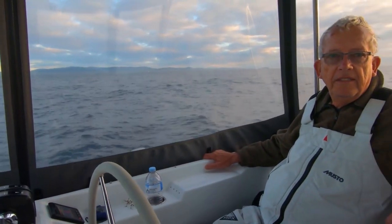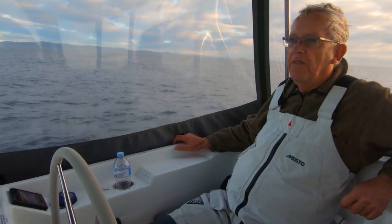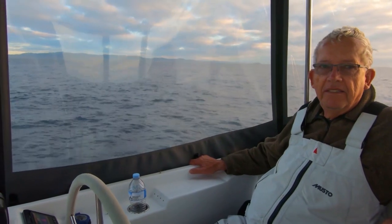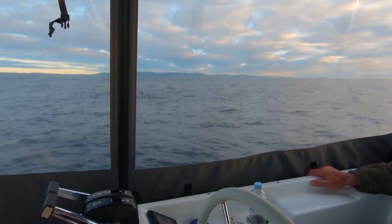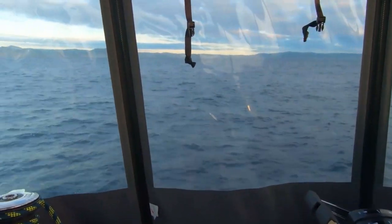Good morning. Good morning, Captain. We're half an hour away from Coffs. Okay. Nice calm sea. It is a calm sea. No wind, or very little wind, light wind on the offshore, falling off the hills.